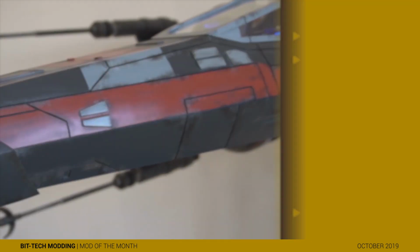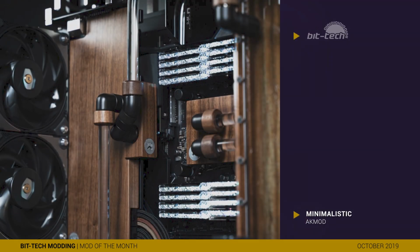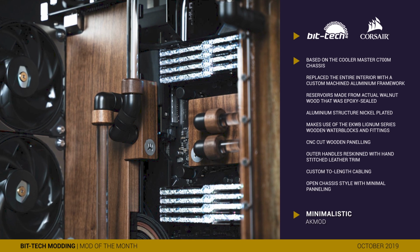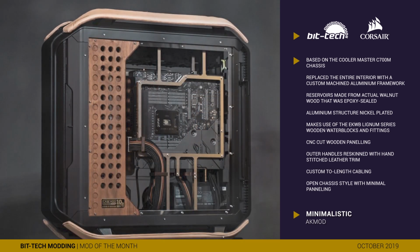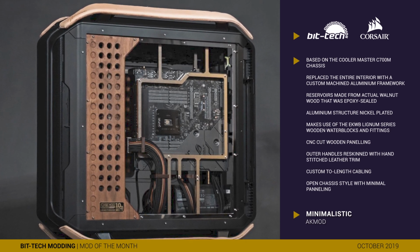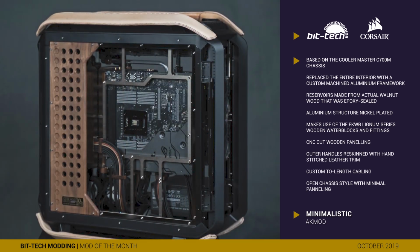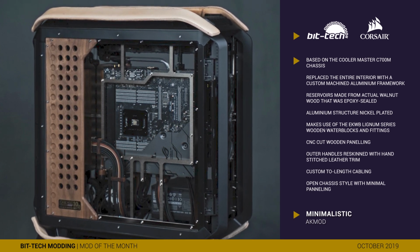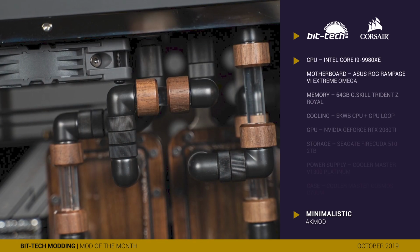Well done. Now, AK Mod is another regular in the Mod of the Month proceedings, and there's a solid reason why. Minimalistic is a gloriously technical mod full to the brim with tiny details, many of which are easy to miss just because of how well they all slot together. After gutting the C700M's interior, he got to work replacing it with a CNC cut aluminium framework. Rather than using panels though, AK connected all the mounting points with thin lines instead, giving the whole rig a very open look. The frame was then nickel plated and finished with matching wood cable combs and covers.